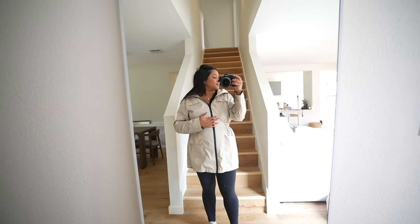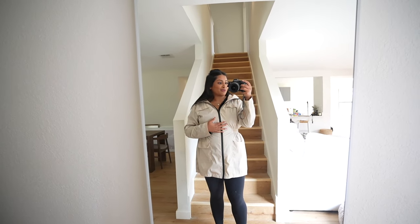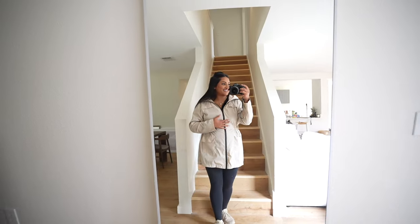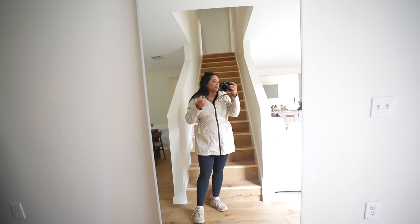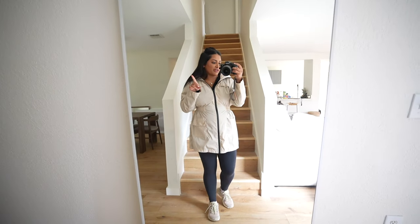Which, shoot, should I bring a plastic bag to throw over my camera or something? I mean, I do have an umbrella, but I'm not going to be holding it with one hand. We'll think about that in a second.